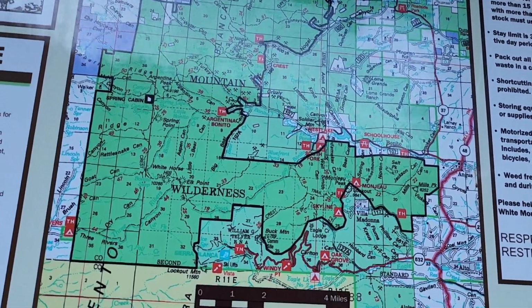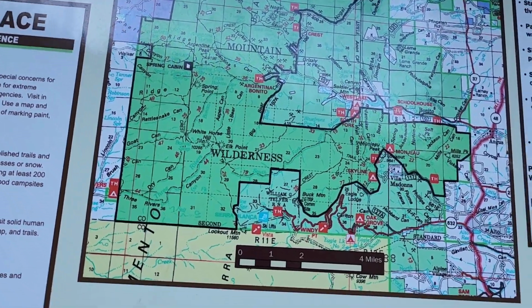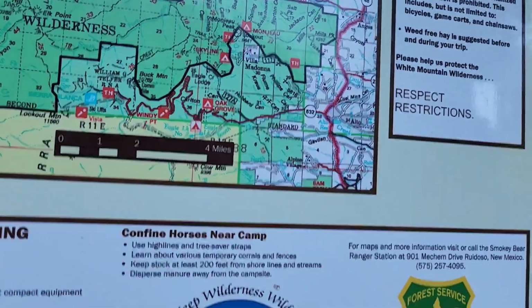Sorry, I can't find it on the map. I'm sure it's on here somewhere, but I think it's gonna be somewhere down. Oh yeah, here's Lookout Mountain. So Sierra Blanca is like somewhere down here. It actually might not be on that map.